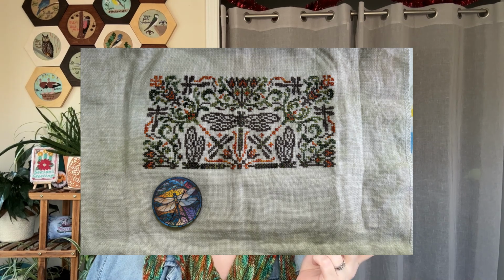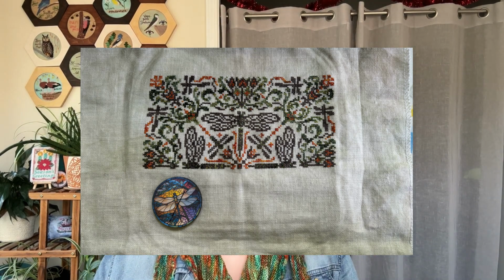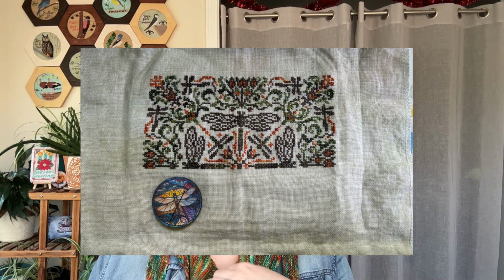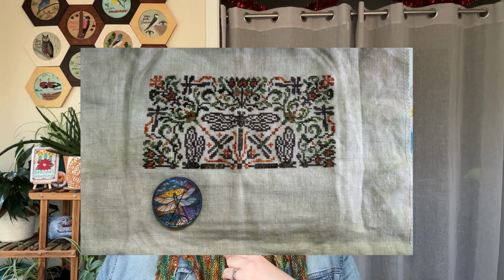Next in April, I finished my next round robin contribution. This is Green Damsel by Ink Circles, and this is Julian Stitch's piece. When it left me, this is what it looked like. She used a mix of threads from different dyers, very gorgeous. We love it, and it was very fun to stitch on. I think it was a 36 count. Thank you so much, Julie, for allowing me to stitch on your beautiful project.